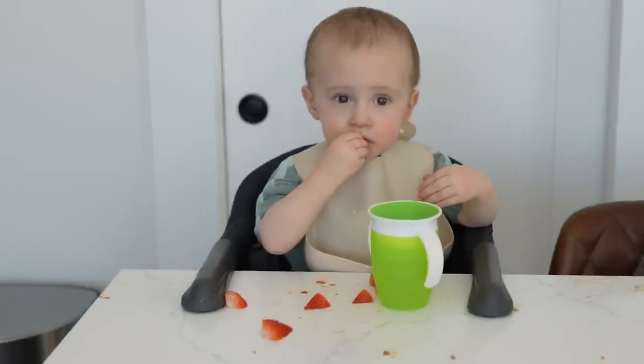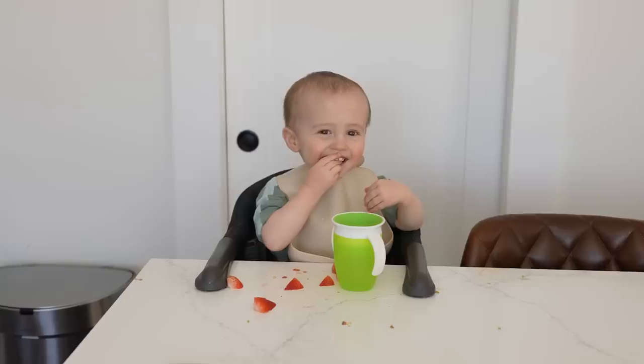While those guys are finishing up the blocking, we are inside having a snack. You having a yummy snack? Yeah, you are? And I think I'm gonna use this time while Leo is preoccupied in his high chair to clean. I don't know if you can tell, it's a mess in here.